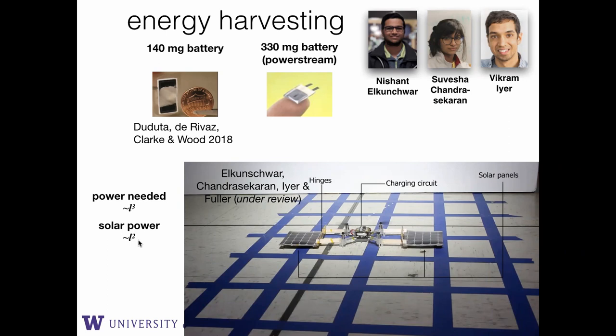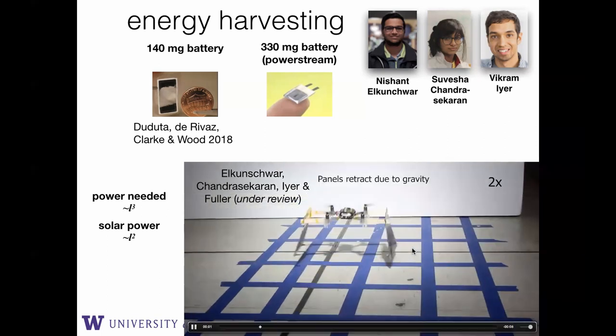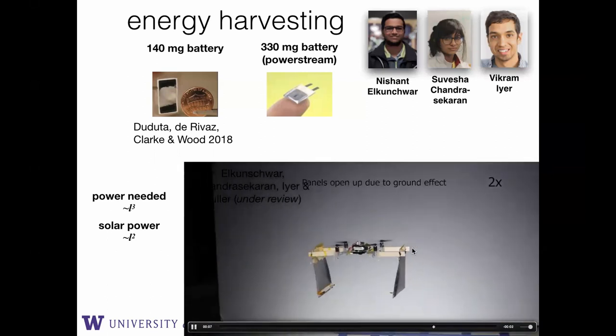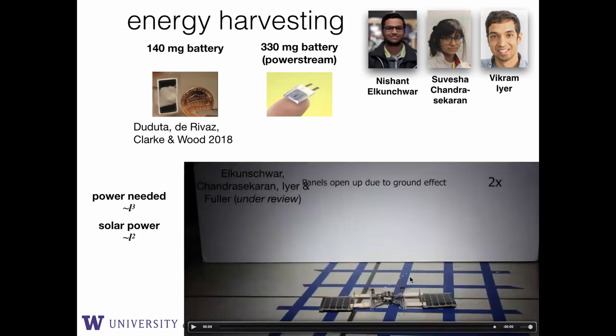But in the meantime, what it's probably going to look like is charging your drone and then flying intermittently. So we've started playing with that. This is a solar powered drone. One of the things we realized is that this array kind of gets in the way. So we built this mechanism where the solar array folds out of the way when you're flying. And then when you come down, it automatically flips out just by virtue of the ground effect, the increased pressure underneath the propellers here. I'll play that again.